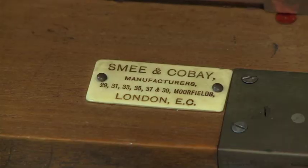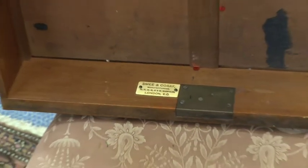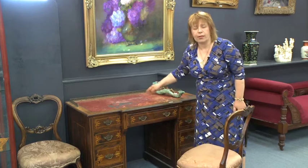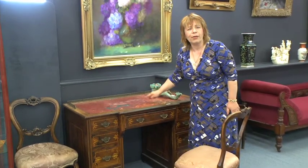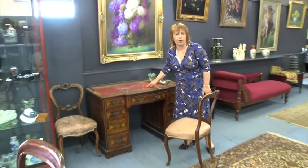In the modern world, this has a place. All you need this for is your bits and pieces of paper, your discs and your laptop. You can pop that in your bedroom, in the hallway. You don't have to have a study. You have a beautiful functional piece of furniture.